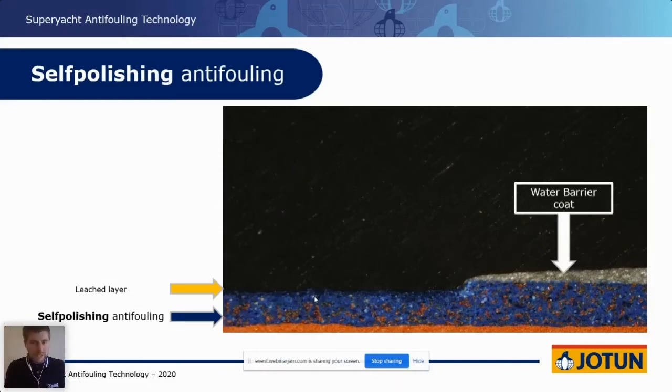But it's important to have the right polishing mechanism, because this, if it doesn't polish correctly, can be a fantastic breeding ground again for growth. And this is when we see the first 6, maybe 12 months performing well, but the leach layer has grown, it's not been removed through its self-polishing mechanism. And then it becomes a perfect keying area for growth.